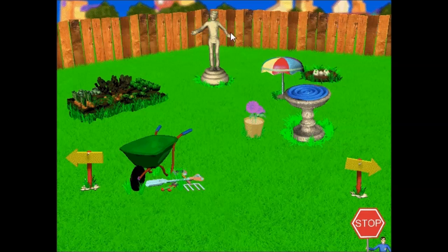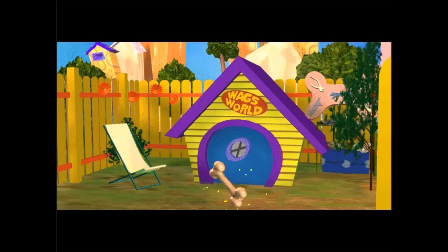Looks like a clue to me, and it's telling us to look for a statue. Well done. You've found Wags's bone. Wags, Wags, you can come out and play now. We've found your bone.